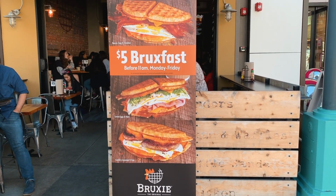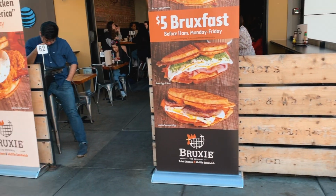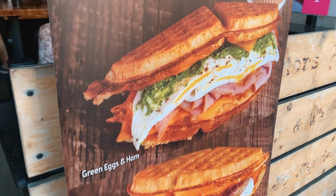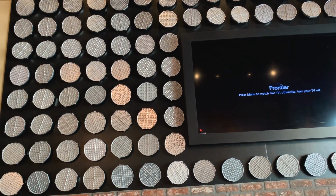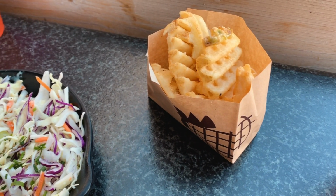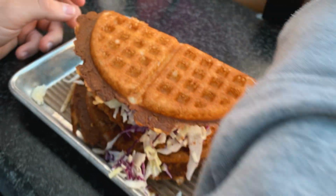Beto wants to eat here and try Bruxy. Try chicken waffles. What are we doing? Waiting for that food. There's music, so copyright. Cool little presentation. Some waffles, coleslaw, and this is Ben.